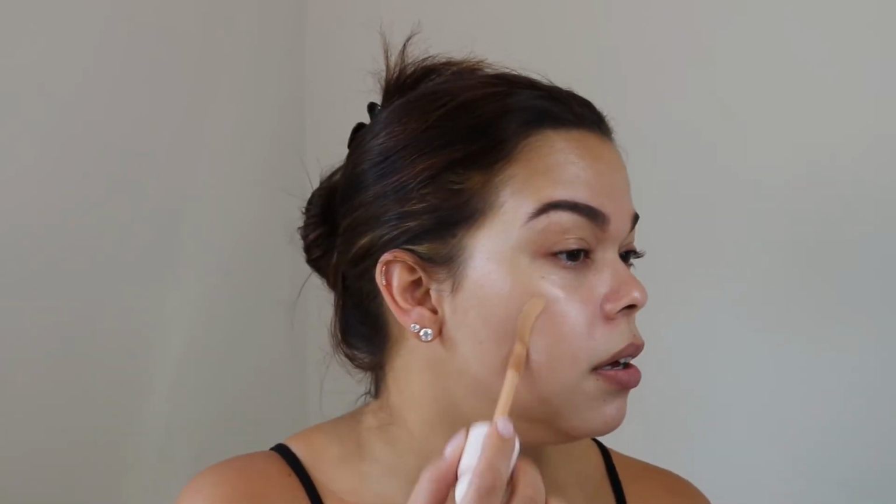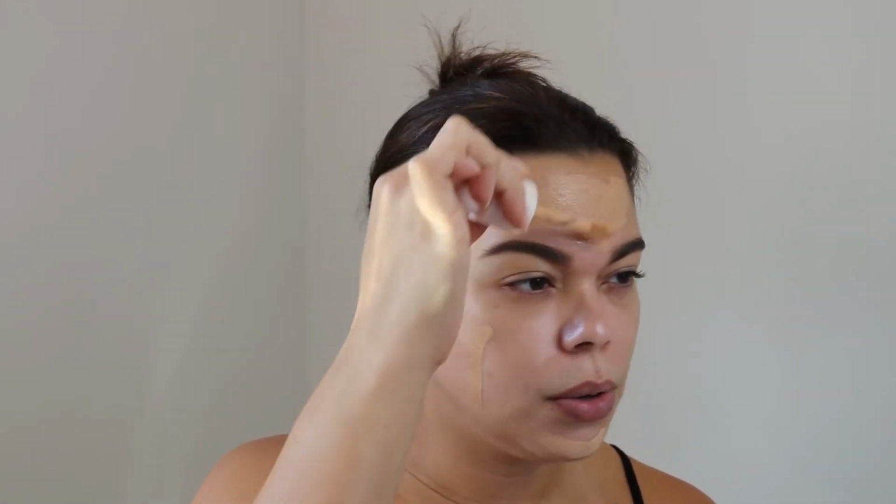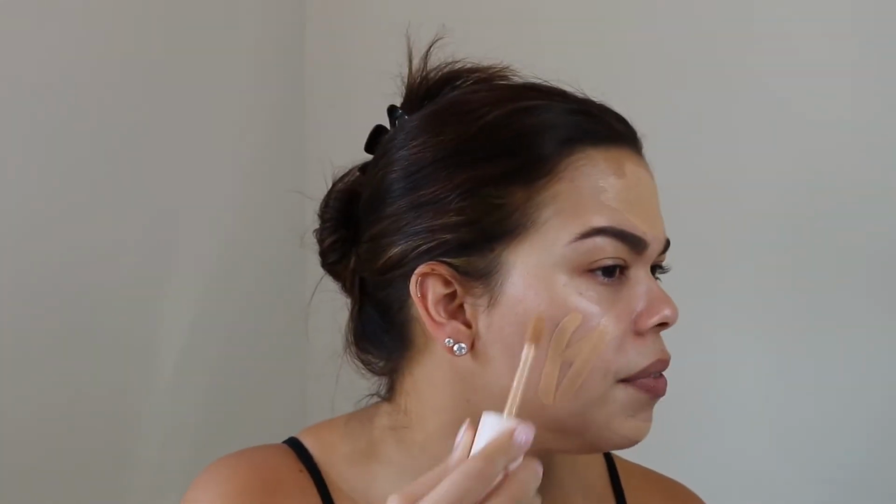So I'm gonna just, I don't even know how to apply this. Okay. So I'm just gonna try to use one application of the doe foot. I know that Selena uses it very differently, like a very sheer type of blending for every day. However, I want to give you guys a full review, so. All right, it's pretty much all off of the doe applicator. Let's blend it in with my brush. This one is the Morphe JH03.